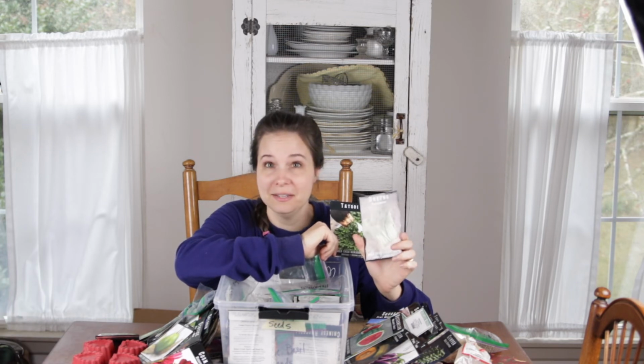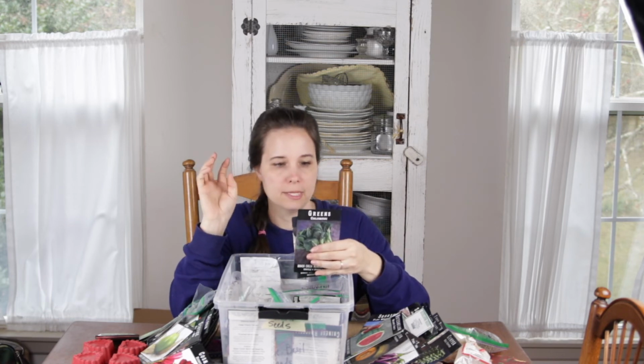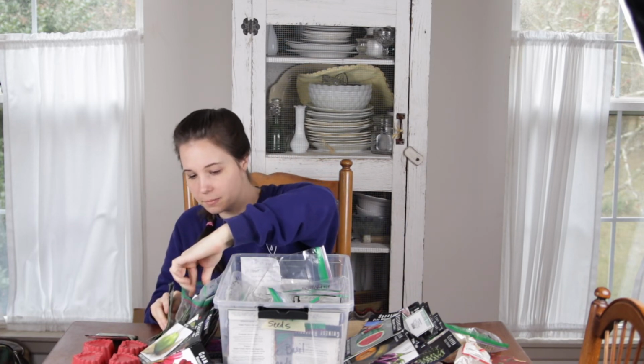Tatsoi and Chijimasai. Don't know, but both of these had really good reviews. They're supposedly like a sweet green. I'm excited to try them. I'm gonna plant some of these probably in the next couple of days out in the garden. And then also, let's see what else, some cilantro.